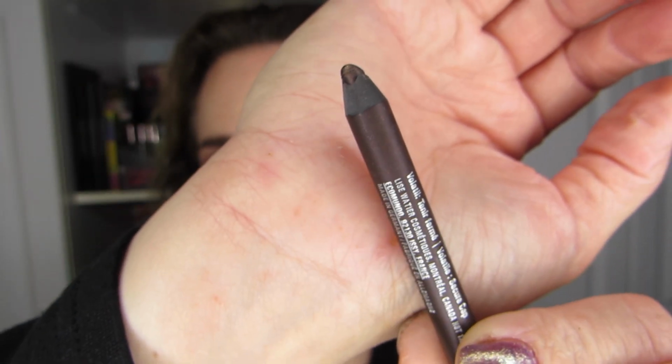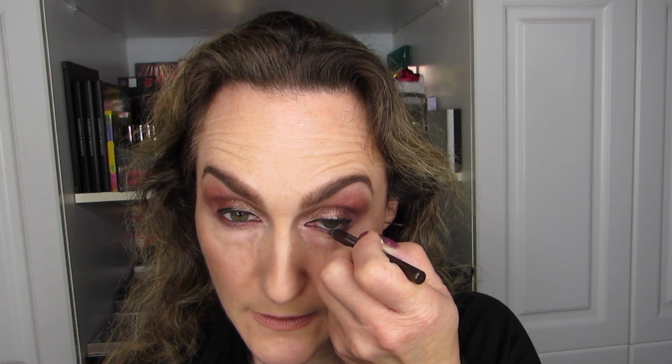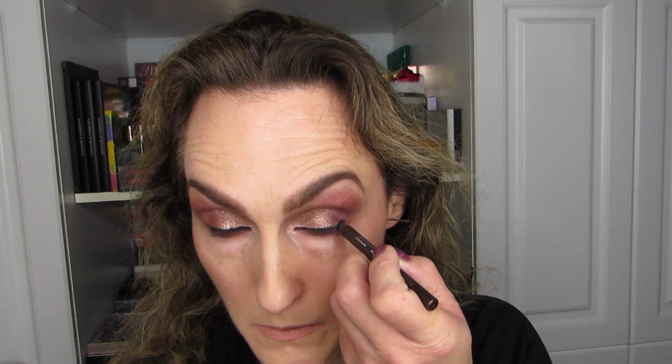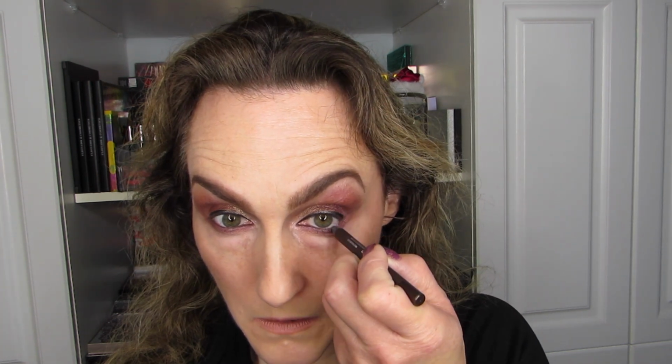I'm going to use this guy on the lower lash line and waterline. Although there's already quite a bit of color there, I just want to make sure I've got a full line to balance out the top. Got something in my eye. There we go. Hopefully that didn't make you squeamish.